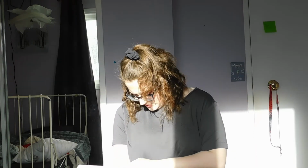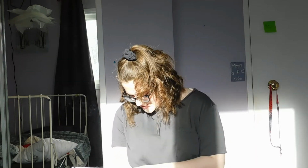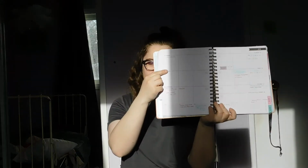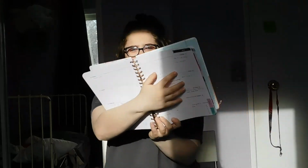So basically I'll show you a layout of this that I've done, that I use very specifically. So let's see where I decided to start using it. Okay, so here's an example. This is from October. So what I do is I write out my courses and every event that I have on the first column underneath the day of the week.